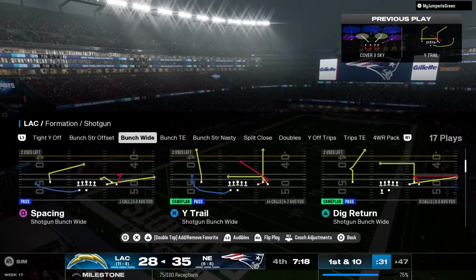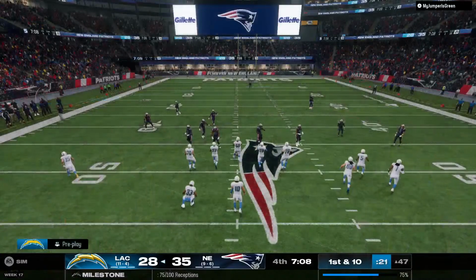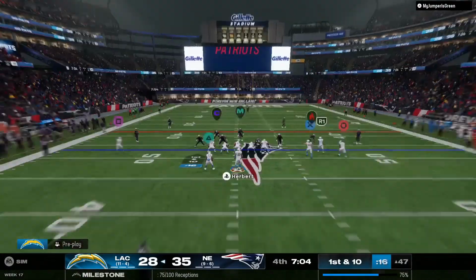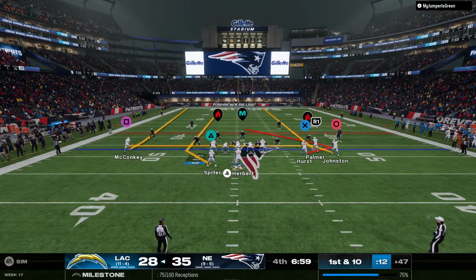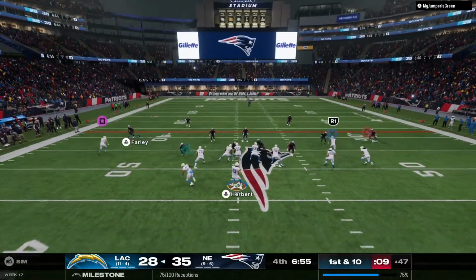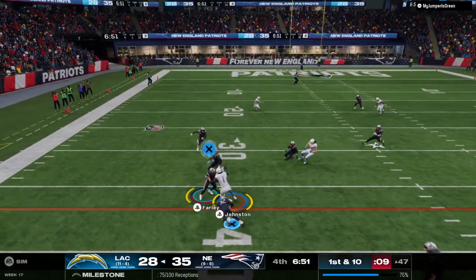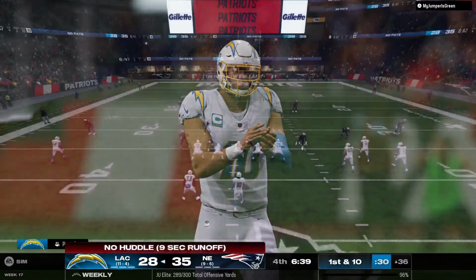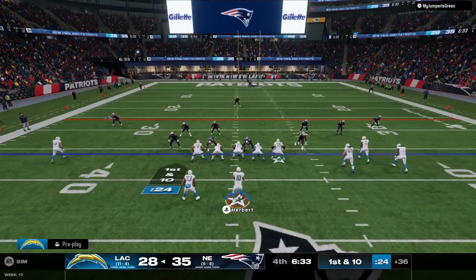Really nice job here by the quarterback, understanding what he needed to pick up a fresh set of downs. In this case, that underneath drag route was all it took. Get the ball into the hands of your receiver, pick up the first down. Again, they'll throw with Herbert. The open man is Johnston. He's got it. And they'll move this one down inside the 40-yard line. 1st and 10 now from the 36.